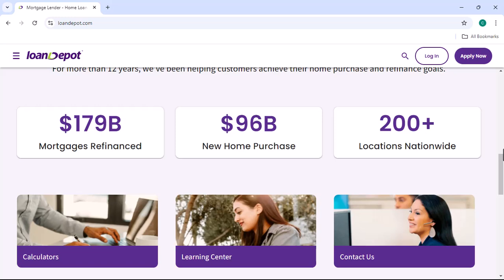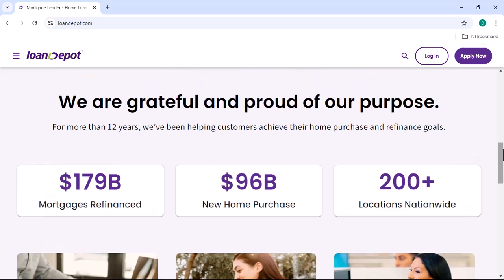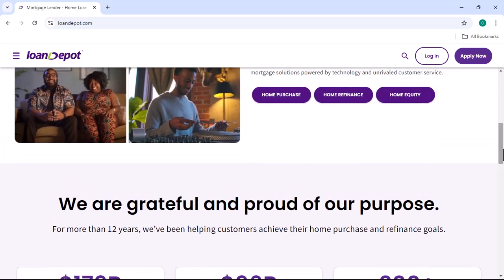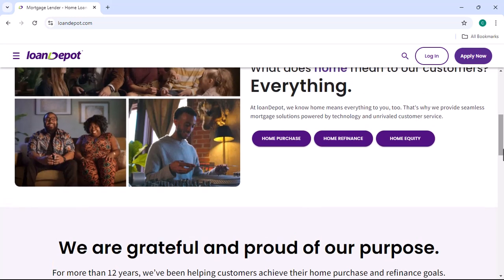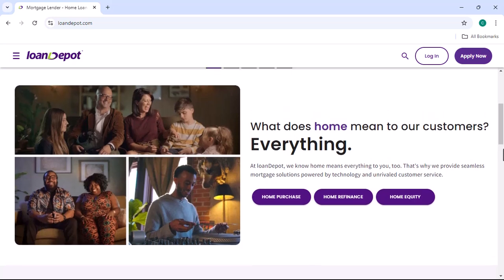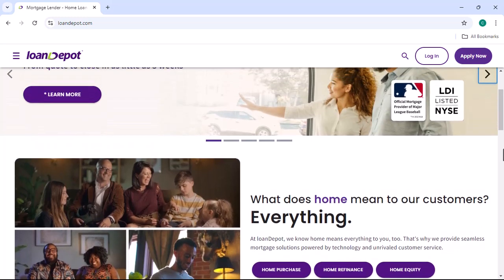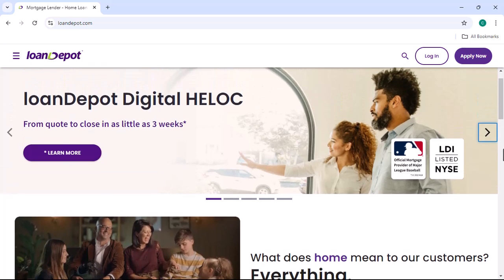Finally, the individual lender's processes and technology also matter. Some lenders have streamlined their operations with advanced technology, allowing for faster processing, while others might still rely on more manual processes. So, with that context in mind, let's focus on loanDepot. What can you expect when applying for a loan with them? loanDepot offers a variety of loan products, including mortgages, personal loans, and home equity loans. The approval timeline can vary depending on which type of loan you're pursuing.